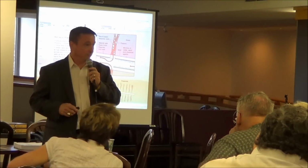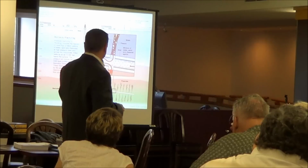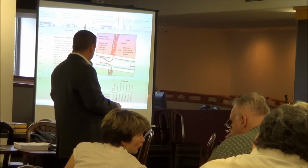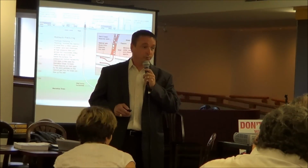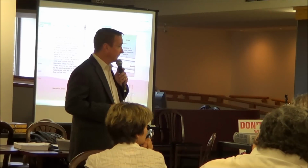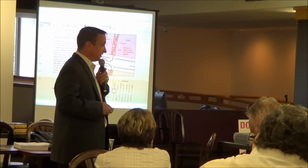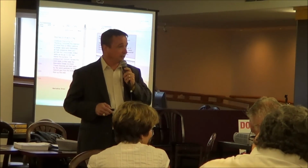Here's a mock-up of what happens when you perform hydraulic fracturing. They drill the well and drill down into the shale, do the fracturing, put a couple of million gallons of water, some sand, some chemicals under about 8 to 12,000 psi. Fractures the shale. The silica sand holds the fractures open so the gas can flow.